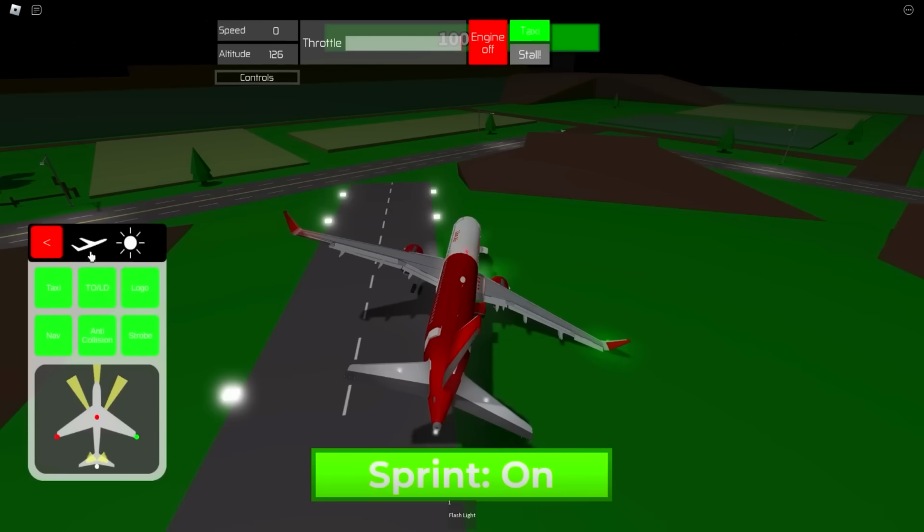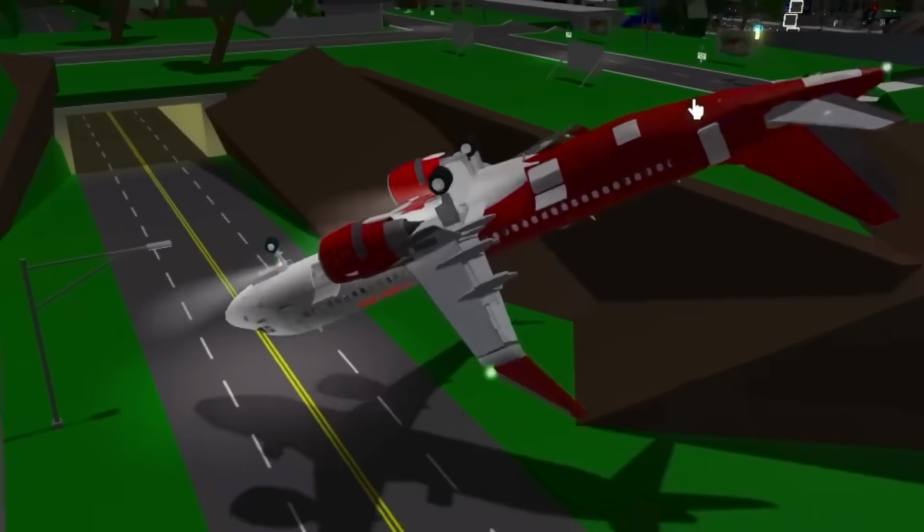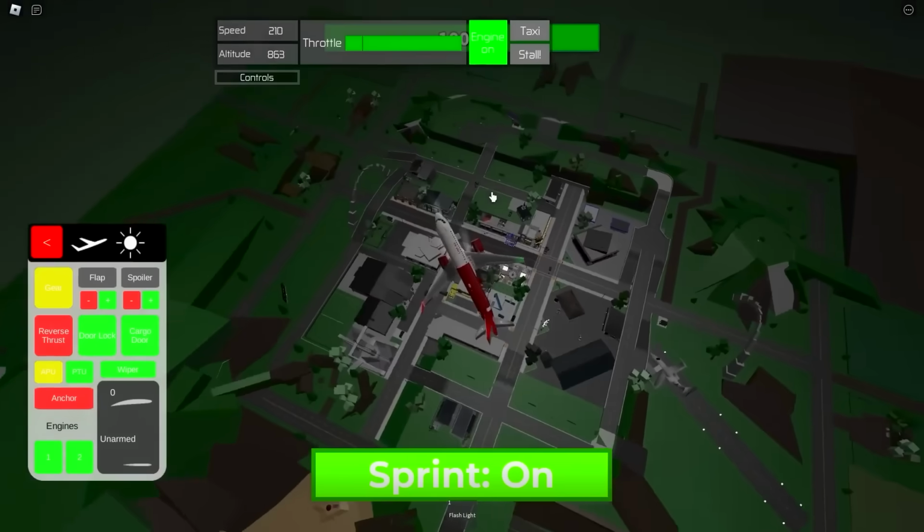I just need to press one of these buttons, I think. Let's turn all the lights on. Wait, I am driving it. It's upside down for some reason. Dude, I'm driving an airplane on top of Brookhaven. It would be impossible in the original game.